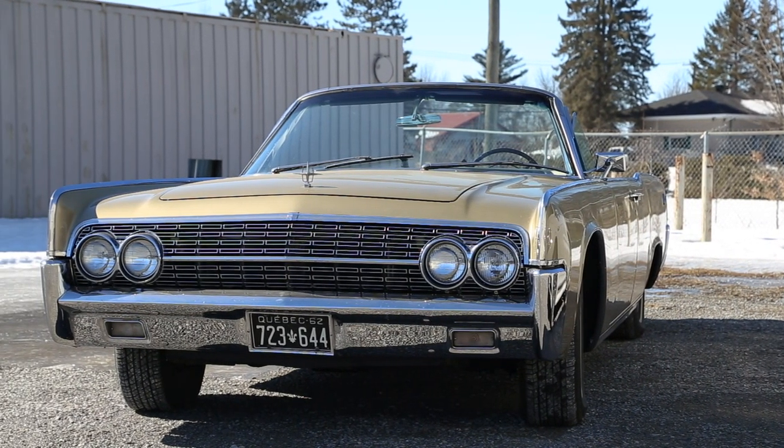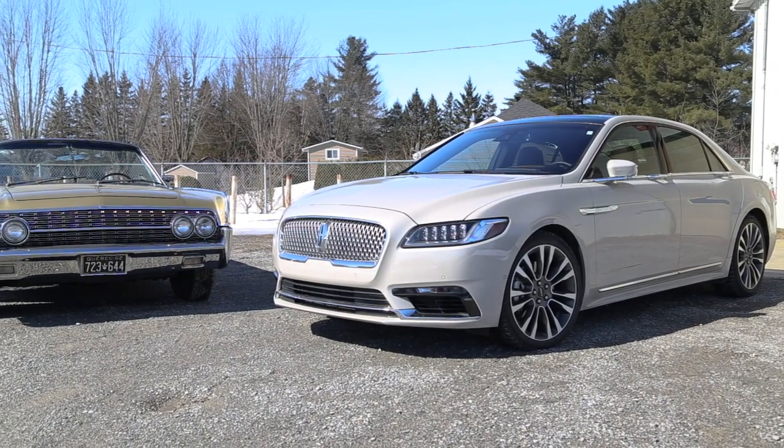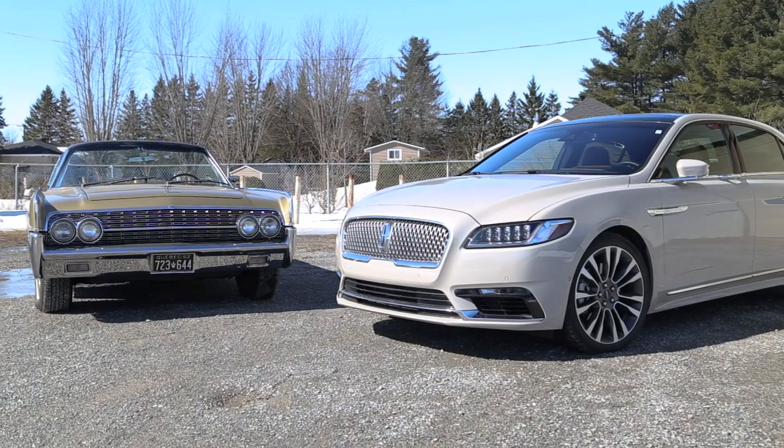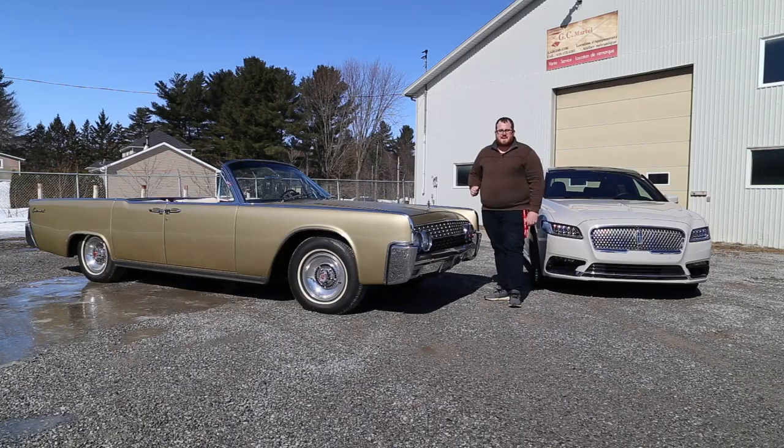We're gonna go in depth, go over everything you need to know about the vehicle, but we are so fortunate to be able to take a look at the two of these cars side by side, because for a lot of people, this will always be the Lincoln Continental.